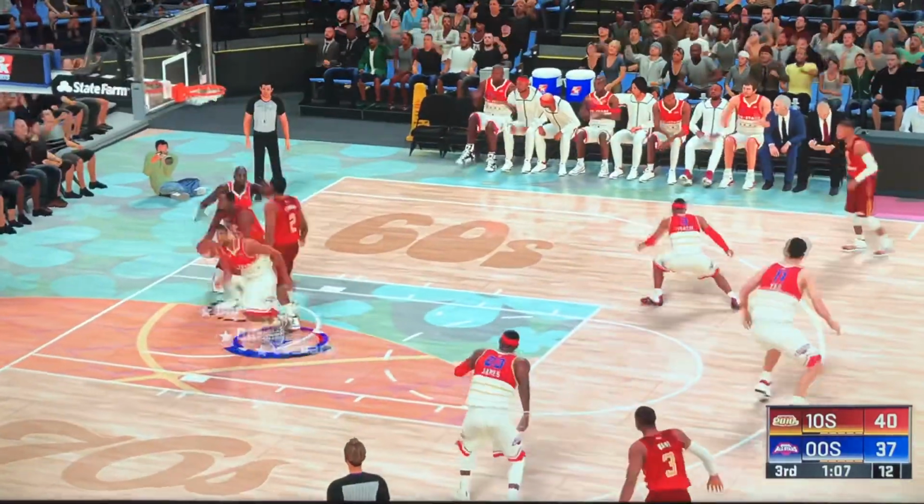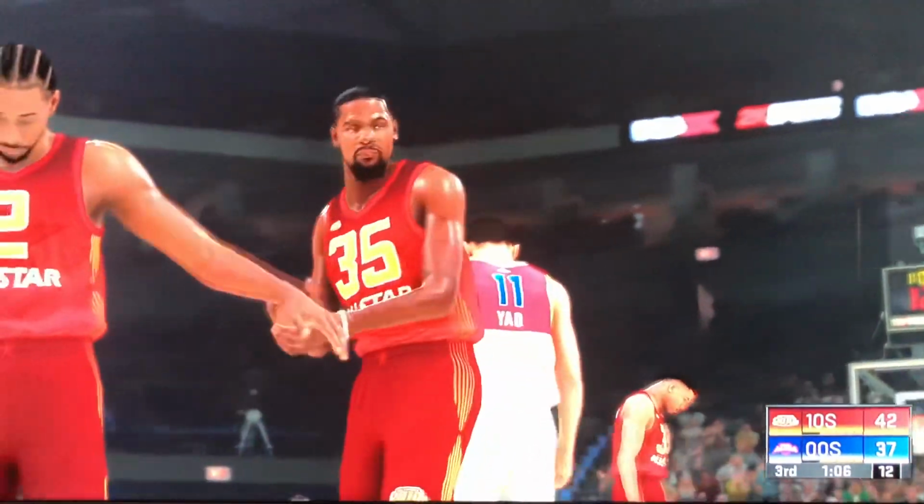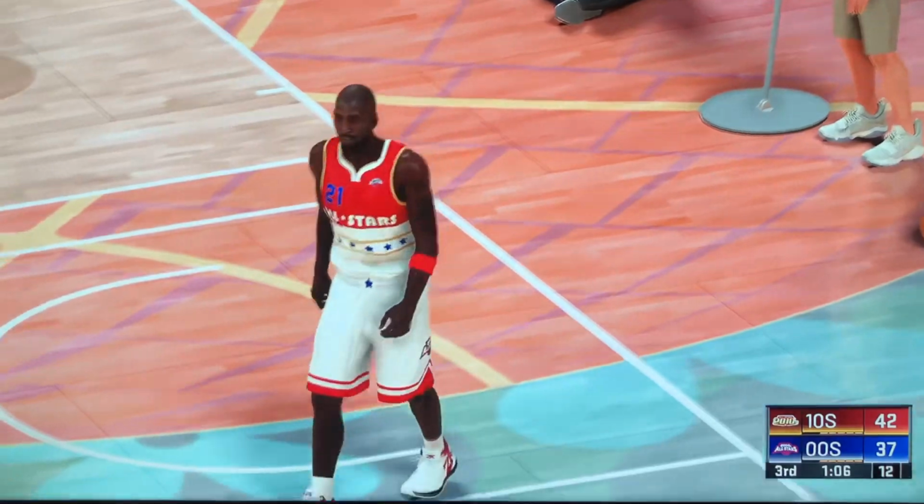They need this one. Duncan with the block. That's an awesome defensive display by Duncan there, coming up with the block and aggressively sending that one back. That's his first personal foul.